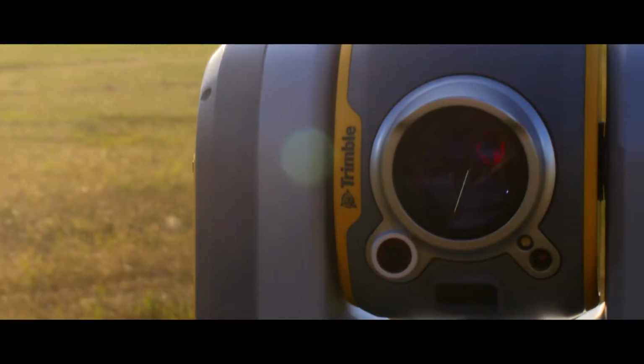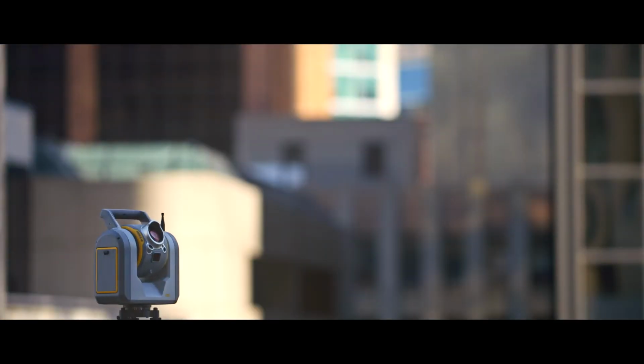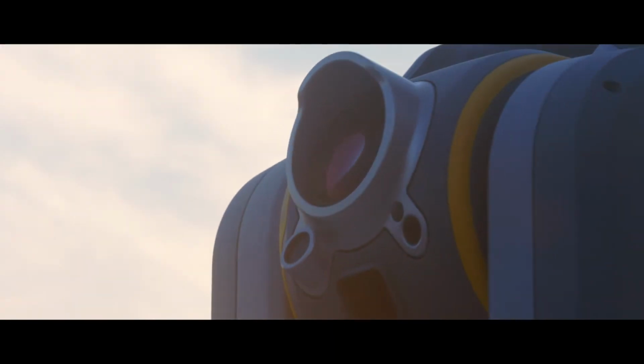Definitely something that will revive our whole industry. Trimble's an innovator. They've leaped ahead of the competition, and the competition scrambled to try to catch up. The SX10 is one of those instruments that they leaped ahead of the competition.